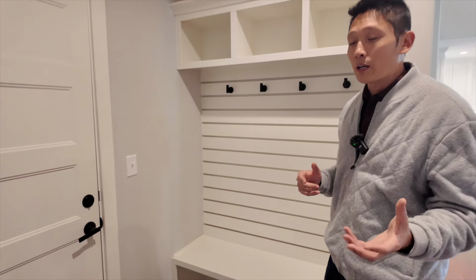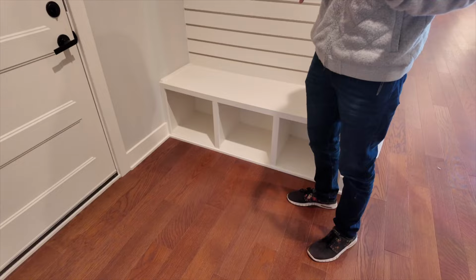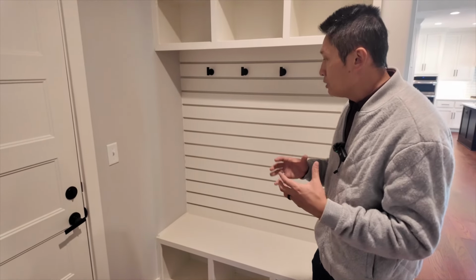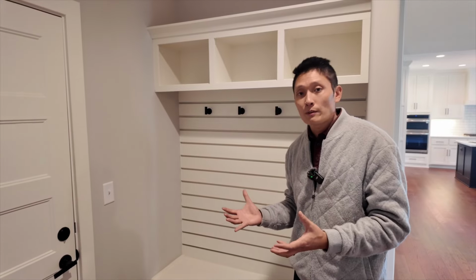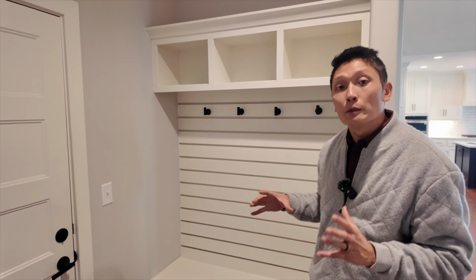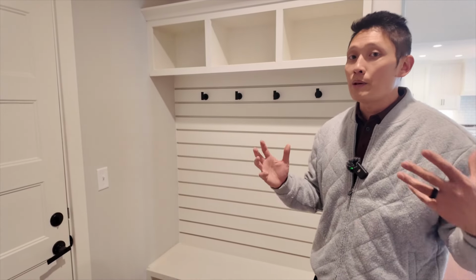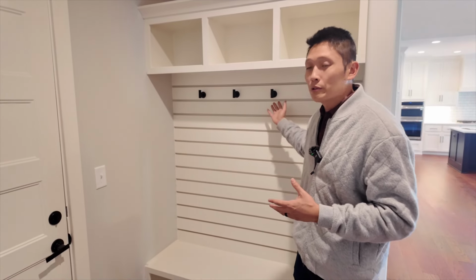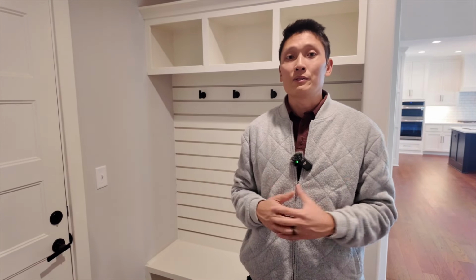If you have kids like mine, once they get inside, especially on rainy days, especially on days where it's muddy outside, then you want them to take off their shoes as soon as possible. This is a great place for them to do it so that you have a very minimal mess to clean up. Tuck their shoes underneath in these cubbies, and be on your way. Hang their coats right here, because if your kids are anything like mine, we can never find their clothes.